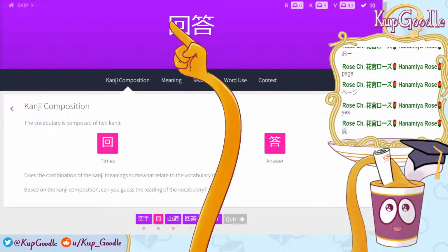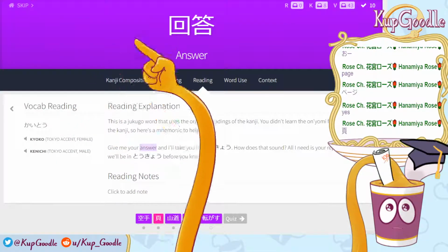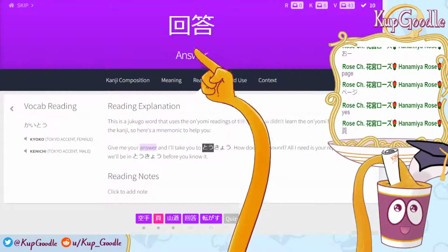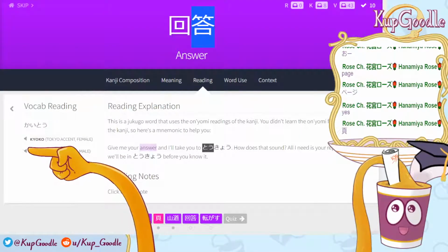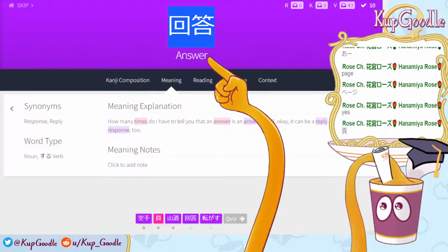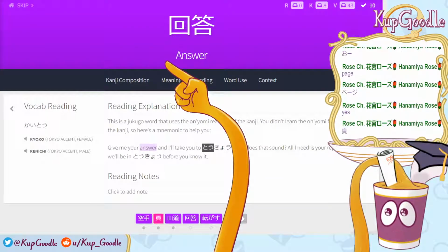Answer. Times, kai, and answer. Reading: toll. Kai, toll. And I'll take you to toll. This is a jukougo word. You didn't learn this reading for toll. Yeah, I didn't know that one. So the answer, kaito. This is the times, answer. The times to answer. Response, reply, answer. That will be difficult to remember, the reading. Kaito, the time, answer. A timed answer. There's a time limit to answer.